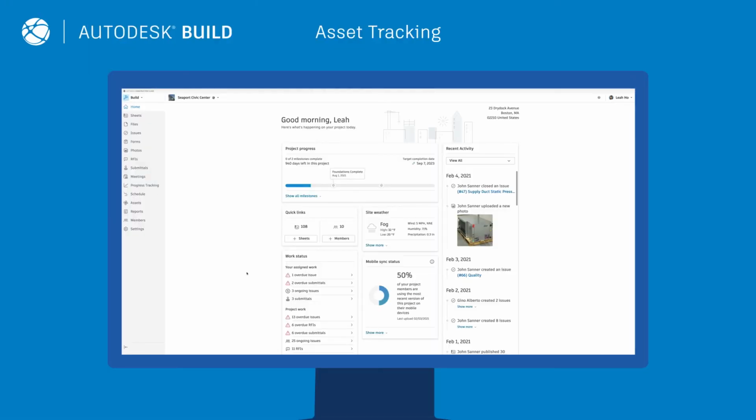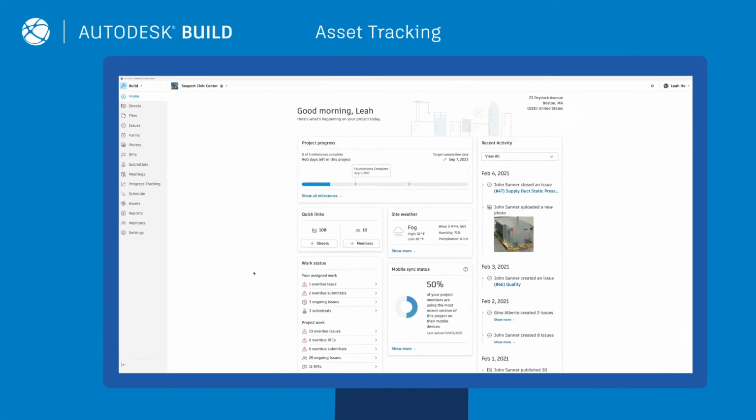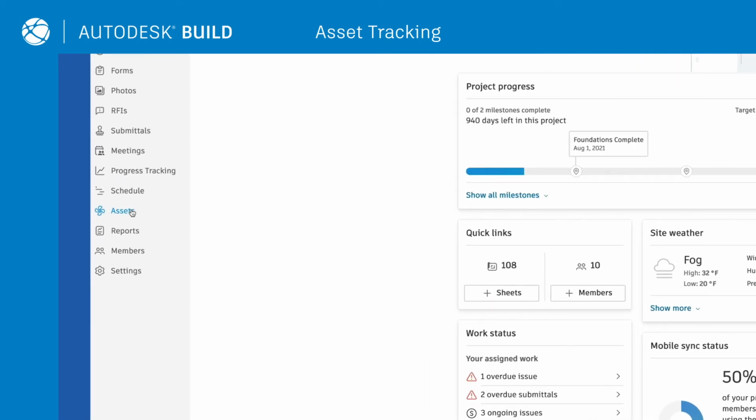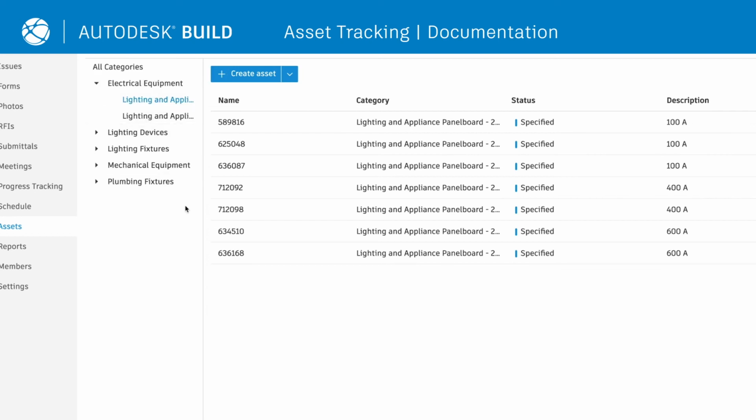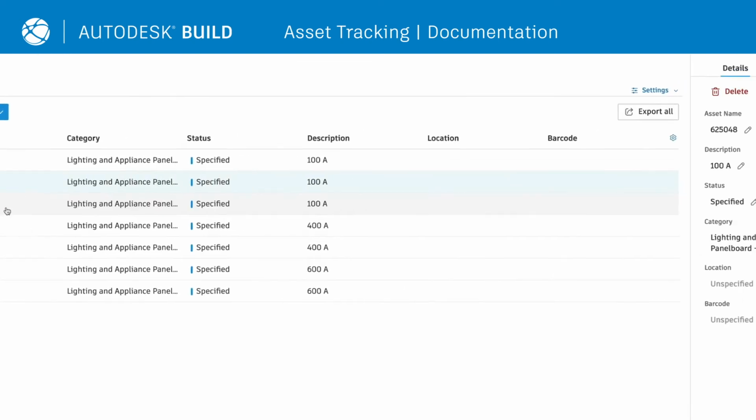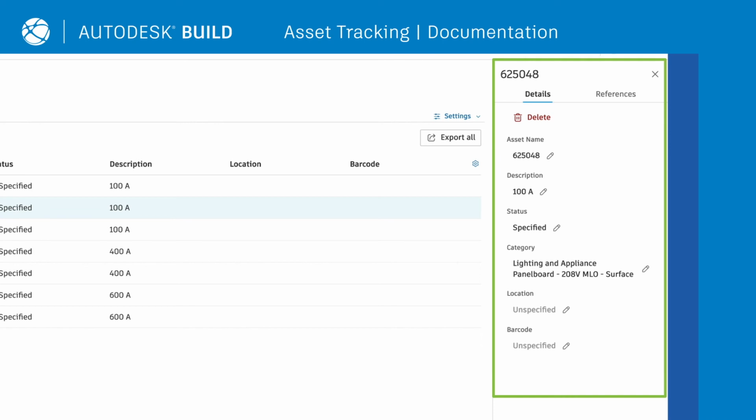Finally, quality management doesn't end at handover. All the assets installed on-site will need continued monitoring and regular maintenance. Through the Assets tab, teams can leverage a centralized place to track and manage the lifecycle of project assets from design through handover. This includes storing all asset-related documentation in a centralized database that is easily available to hand over to owners and maintenance teams.